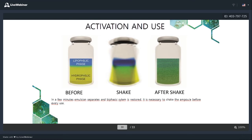Once you have shaken it well, you take 2 milliliters. It says 1.5 to 2 milliliters per phase. I always take 2 milliliters. I never take 1.5 milliliters. I find it's most effective. And then you apply it onto the face. As I said, you don't need to remove it or neutralize it. You just remove it with water.